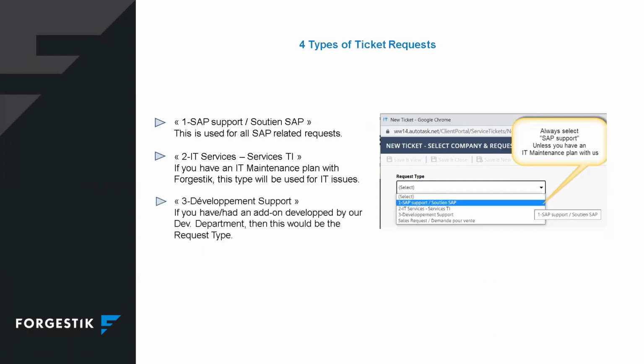And third is development. Development is only going to be used if you've had or have an add-on that was developed by our Forgestik development team. I'm going to say 90% of the cases, it won't be this option. The majority of the time, you'll be using option 1.